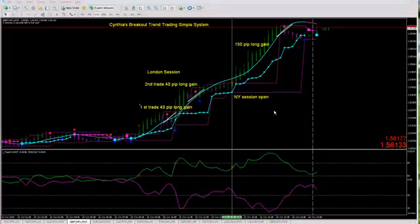So I hope this gives you an idea of what the breakout trend trading simple system can do for you.